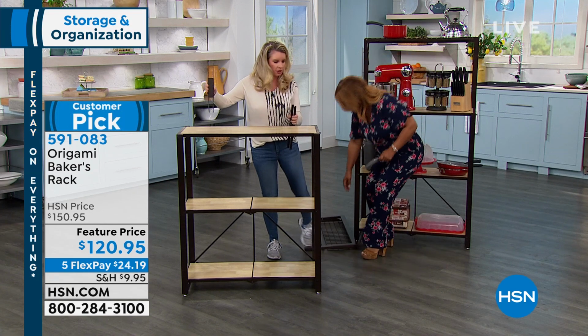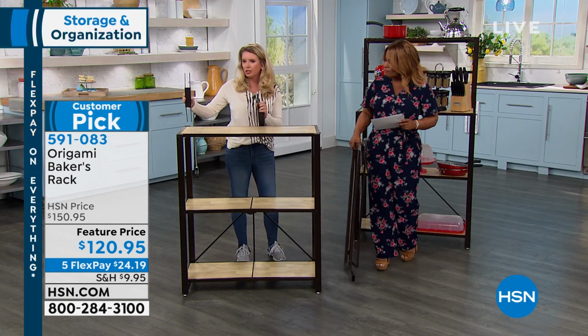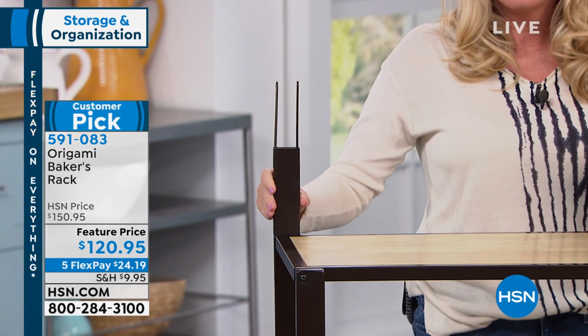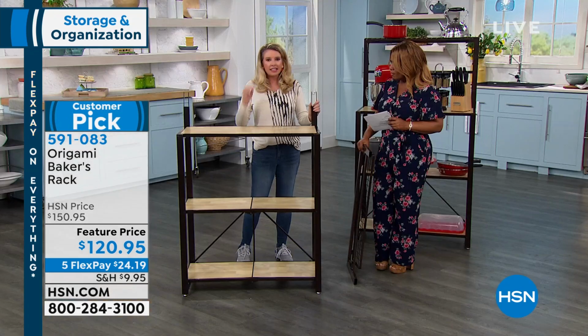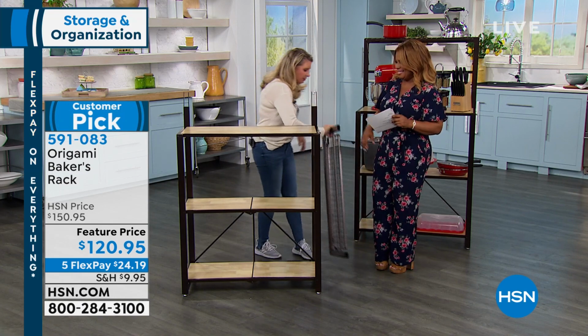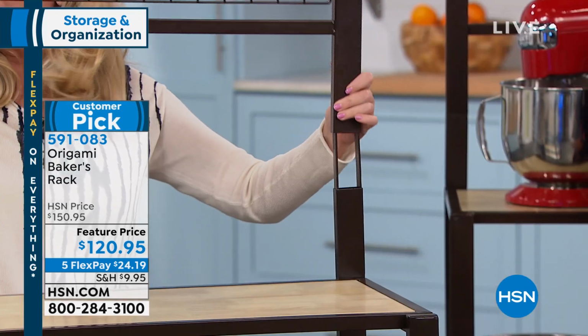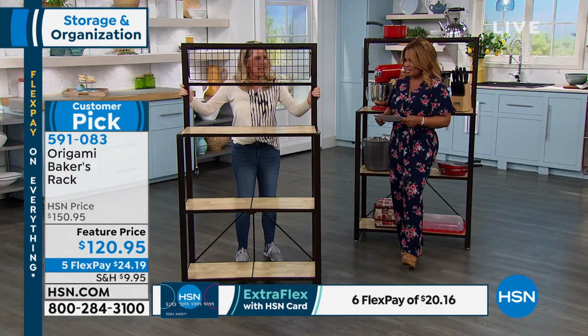Yeah, so then we're giving you these little risers right here. All you do is take, sorry Marlo, I'll help you. Take those risers right like so, okay? And then you just slide them in like that. That's gonna give you the height that gives you the traditional baker's rack. Absolutely. You take the top, and then again, all you're doing is lining everything up and sliding them in, and you're good to go.